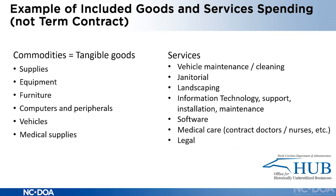Some examples of goods and services items that would be captured that are not on term contract are commodities. These are tangible goods, physical things you can lift up, pick up, move around: supplies, equipment, furniture, computers or peripherals, vehicles, medical supplies. Or services, which might include vehicle maintenance, cleaning, janitorial, landscape, information technology, software, medical care, legal. And in some of those services, there may be an aspect of what you're provided that's physical, like if your janitorial contract includes that they provide paper towels or cleaning equipment or cleaning supplies. It's really a service. They're keeping the place clean for you. There's an aspect of it that might be commodity based, but for the majority of it, it's the service that you're paying for.